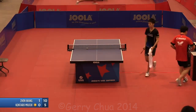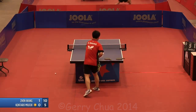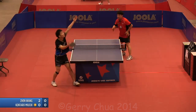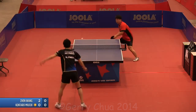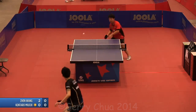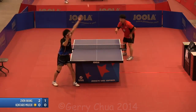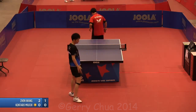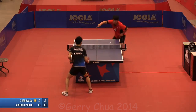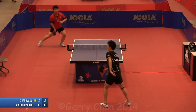Cruise control for Eugene, 11-5 in the second. Yeah, so far Wang has had an answer for everything, and knowing what to expect, looking more and more comfortable. It takes tremendous strength to be able to loop that far. Wang Zhen is able to go with power repeatedly, which is the key to playing better choppers.